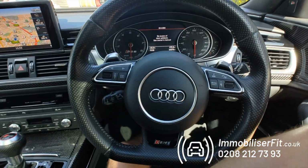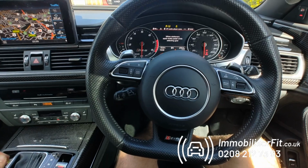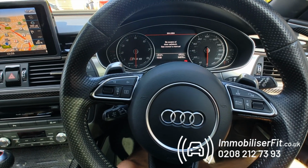This is a normal vehicle. Whilst it's in service mode, it's going to start up and go into gear without a code. And it's just going to be a normal vehicle.